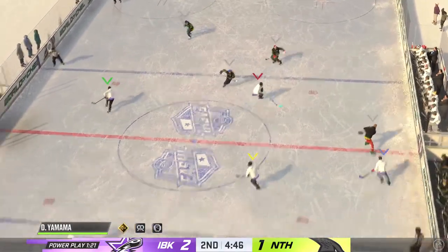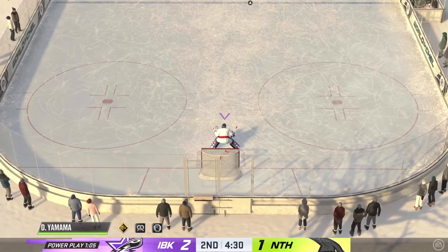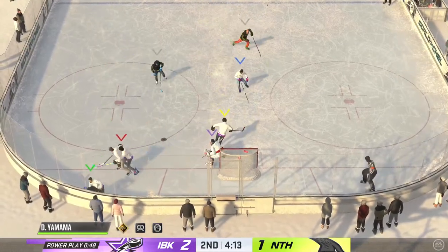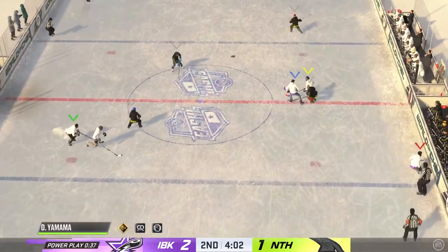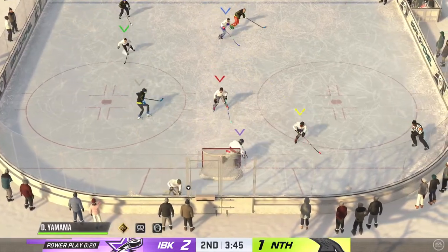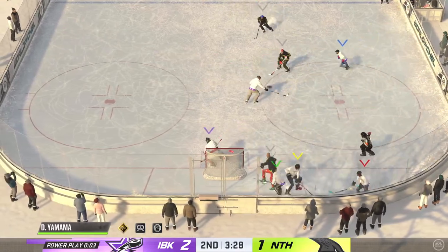Taken along the wall by Trouba. Oh, they probably want a redo on that. Now a quick pass to Trouba. The Nighthawks get a hold of the puck under man. Rippon's got it deep in the offensive end. And he takes the dish. Moved up ahead after a nice pass from the right wing. The Nighthawks get a hold of the puck along the boards.